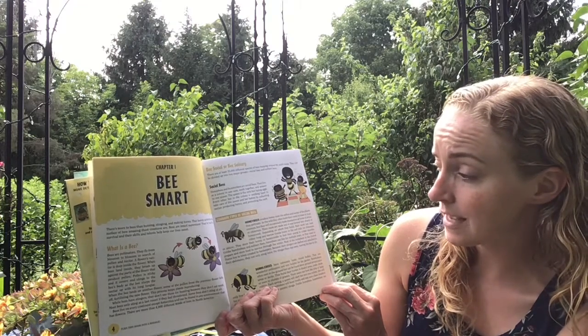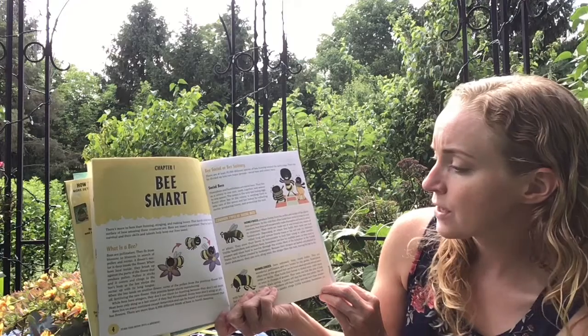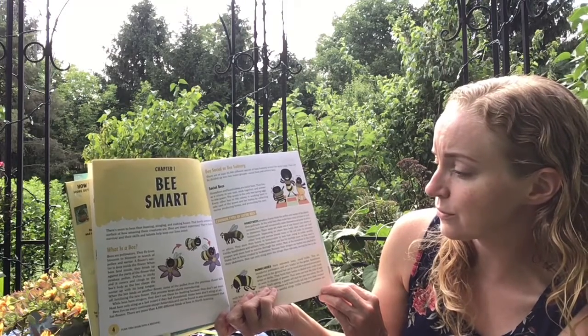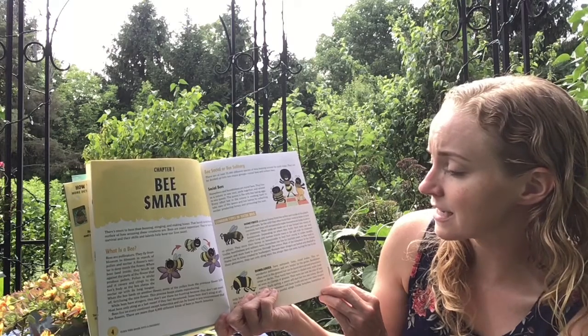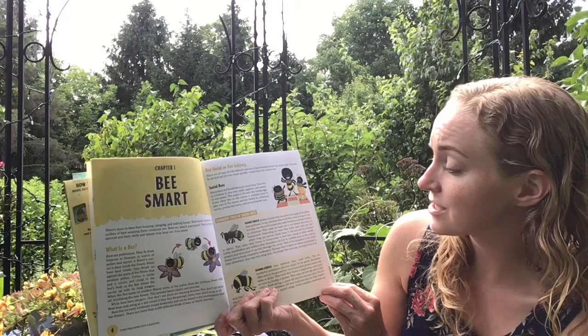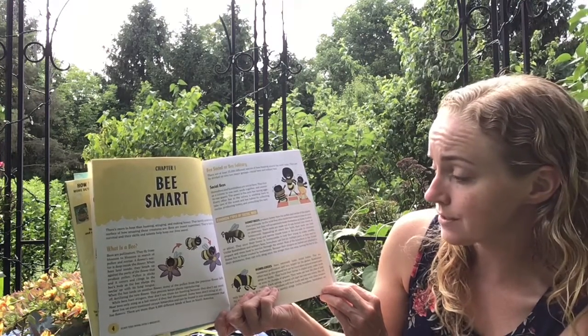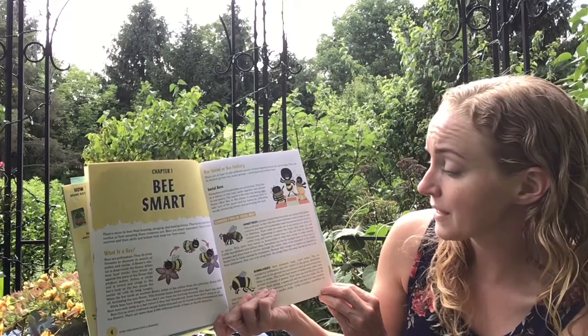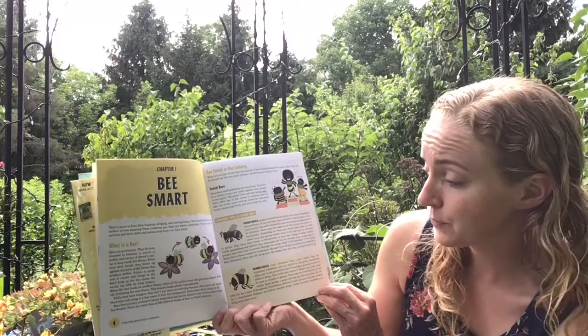Unlike bumblebees and solitary bees, honeybees can live for multiple years, so they need to prepare and store food to survive through the winter. Most of the honeybees in the United States live in hives created by beekeepers. Because their stingers are barbed and attached to their abdomens, they can only sting once. The stinger then rips away and leaves the bee to die. That's why they don't want to sting you.